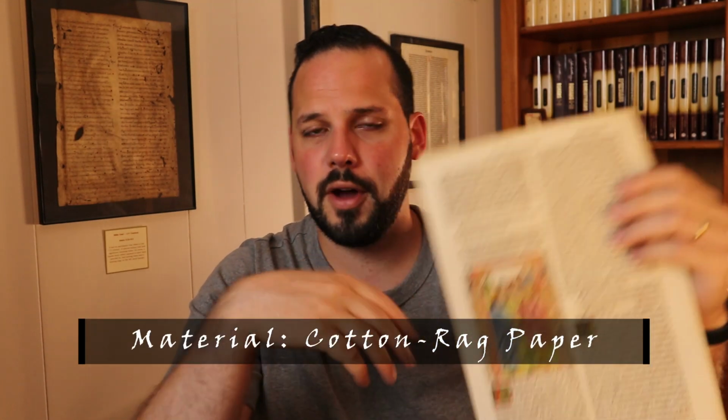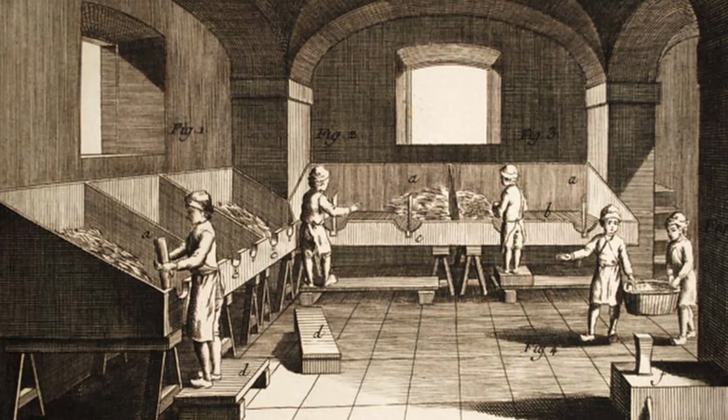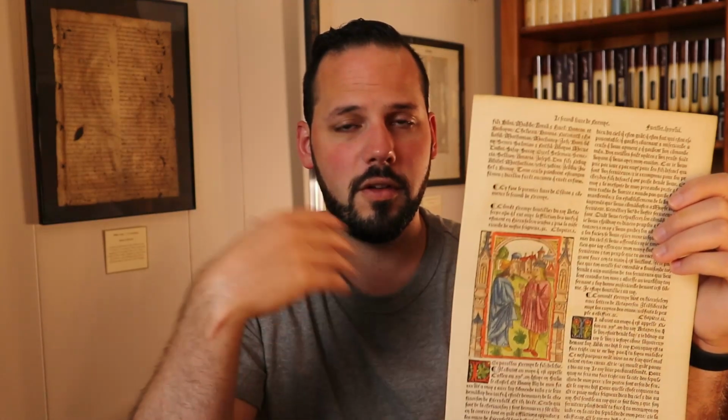Now the material used for this particular Bible would be cotton rag paper. Cotton rag paper was very common, very popular to be used, mainly in the incunabula era, but also in the post-incunabula era, they also used cotton rag paper to produce their Bibles on. And so this is a beautiful leaf. It's definitely held up very well, and that's not surprising as a lot of this cotton rag paper is very durable and strong, and so it would have held up very well over the centuries.